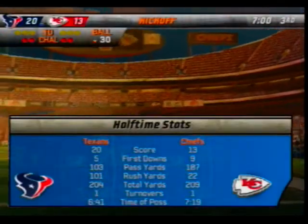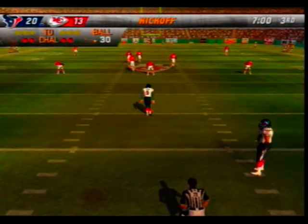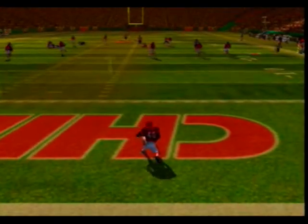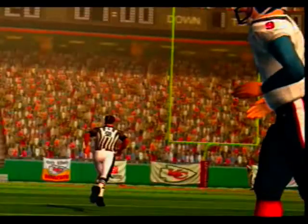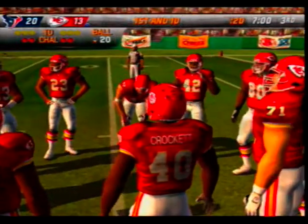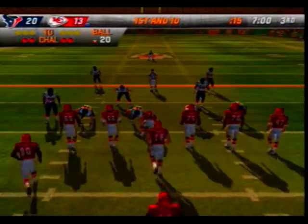We're ready to begin the third quarter of play. Brown in to kick this one off. This one is fielded by Crockett. The Chiefs will start the drive at the 20-yard line. First and 10.